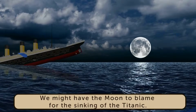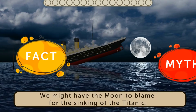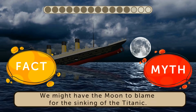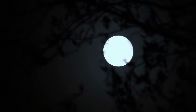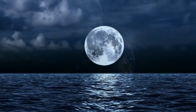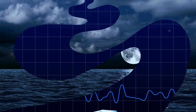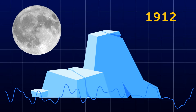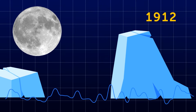We might have the moon to blame for the sinking of the Titanic. True or false? This one is true. The moon heavily affects the tides on Earth. The closer the moon is to the Earth, the stronger the tides are because of the increasing gravity of our satellite. Back in 1912, the moon was so close it made several glaciers in Greenland break apart. Massive chunks of ice that broke off from the glaciers started floating south.